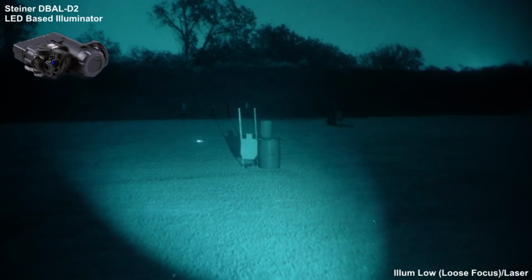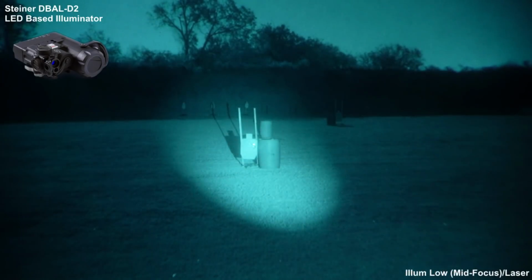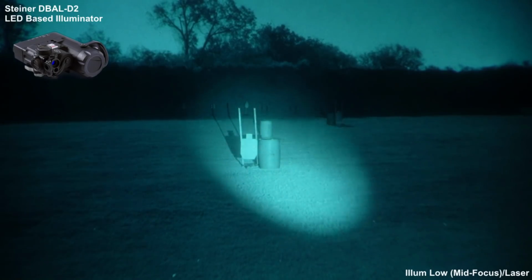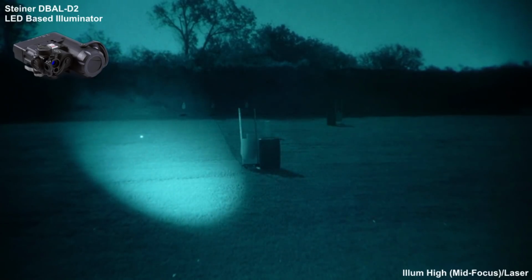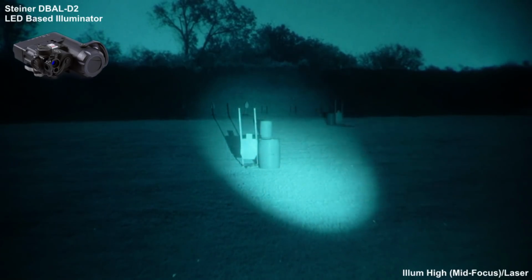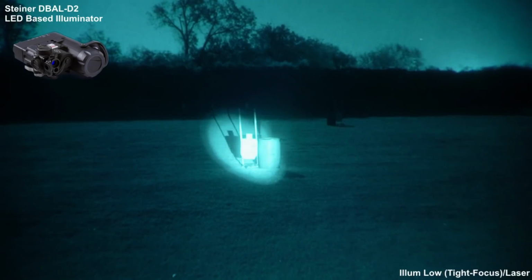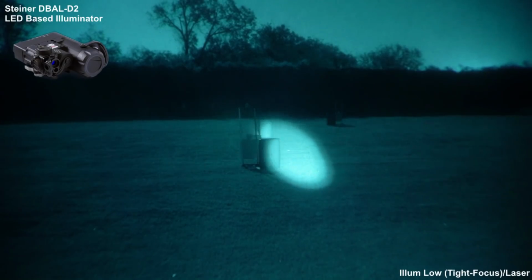You can see that the tightest on high settings is bright enough to almost completely wash out the target at 25 meters. The IR pointer is about equivalent to what we saw on the other DBAL products. Quick conclusion on this one: for the price point being similar to the ATPIAL and the A3, the D2 is significantly more functional from a raw output or performance perspective, but comes with added size and weight.